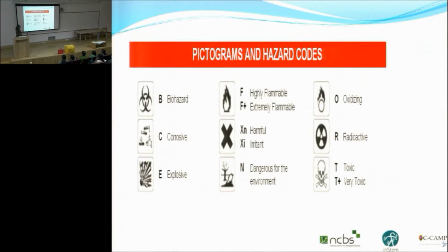Every chemical that has a hazard has these symbols that you should be familiar with so that you know how to handle that chemical and you know the risks involved. Just seeing this symbol will give you a lot of information.